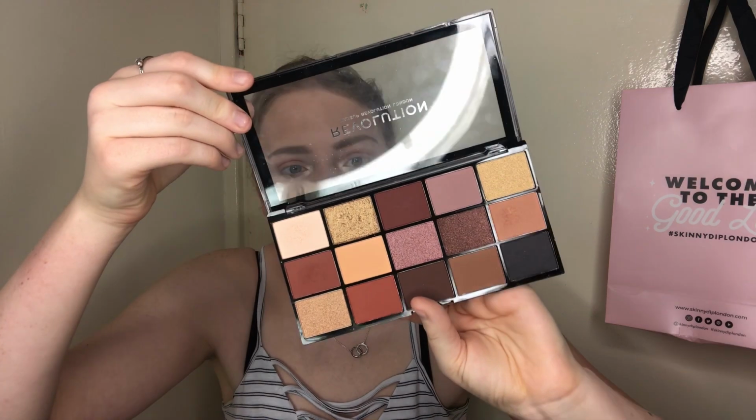However, one palette that I know will create a lovely smoky eye is this Revolution one, which I was going to use today, but I just decided not to. It's the Velvet Rose Reloaded. It's like £5, I think, or £4. It is really good. It's got definitely the eyeshadows in there that can create a smoky eye, so I definitely recommend you try that. Mascara on, and this is the Collection Volumizing Mascara.